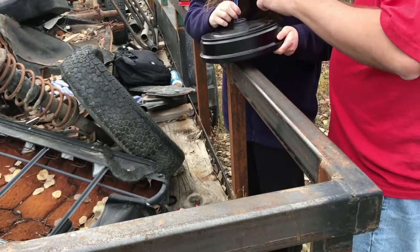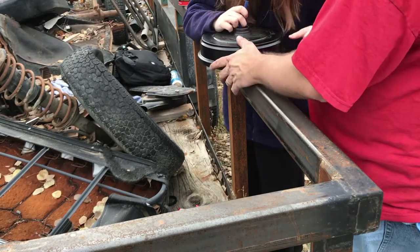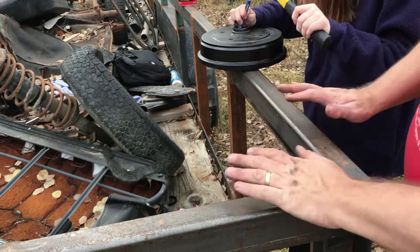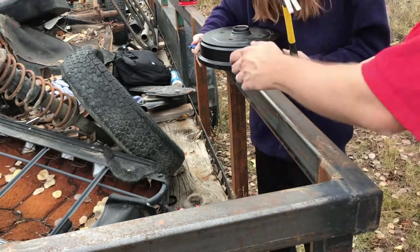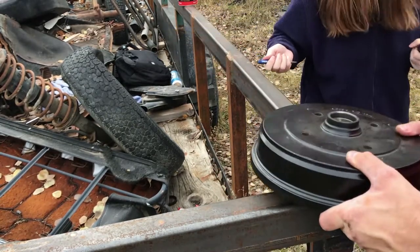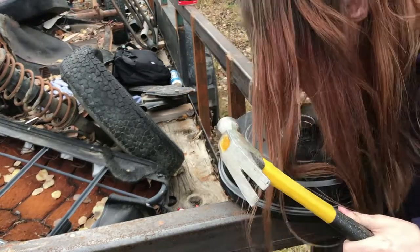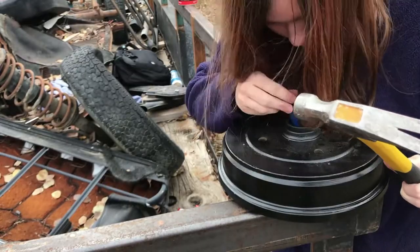Okay, you see it? Yeah, I see it. There's two sides. You're gonna hammer. It's gonna be easier to do over here on the corner, because it'll be more stable. So put it over. Okay, let me try the other side. I was doing this side.